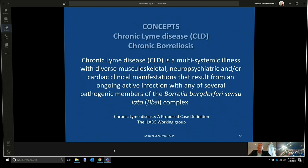The ILADS group described chronic Lyme disease as a multisystem illness with diverse musculoskeletal, neuropsychiatric, and cardiac manifestations caused by persisting infection. And this is a proposed case definition, and there's now private funding in America looking at why it persists. But why should there be private funding?